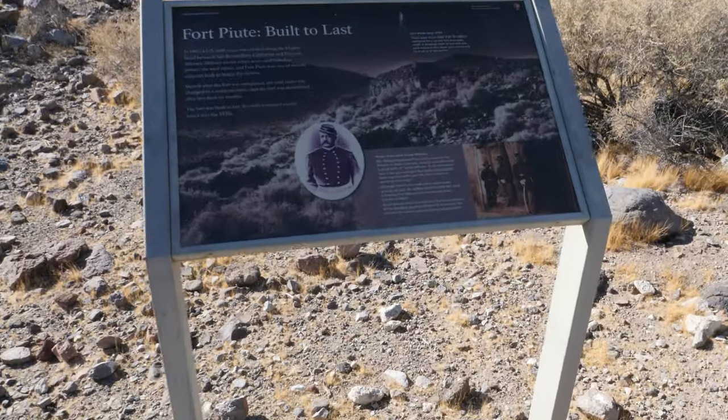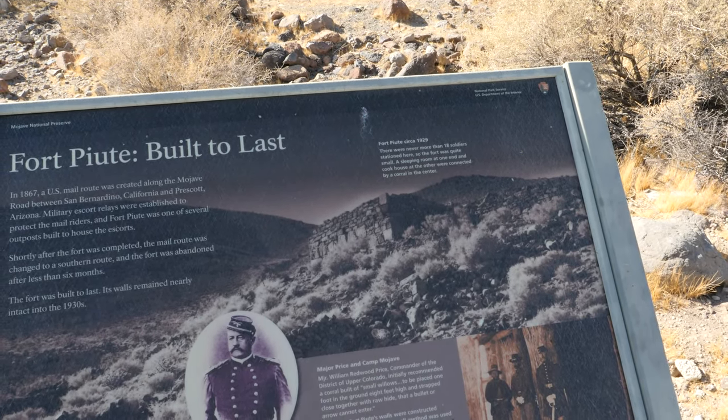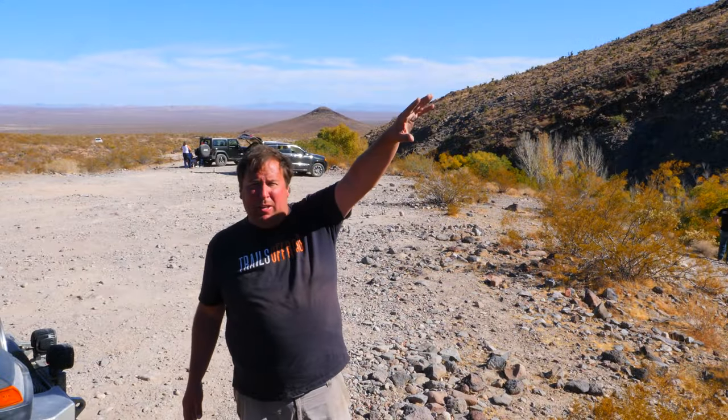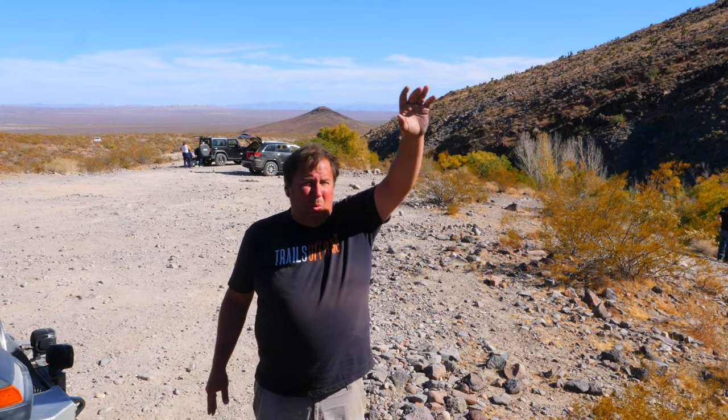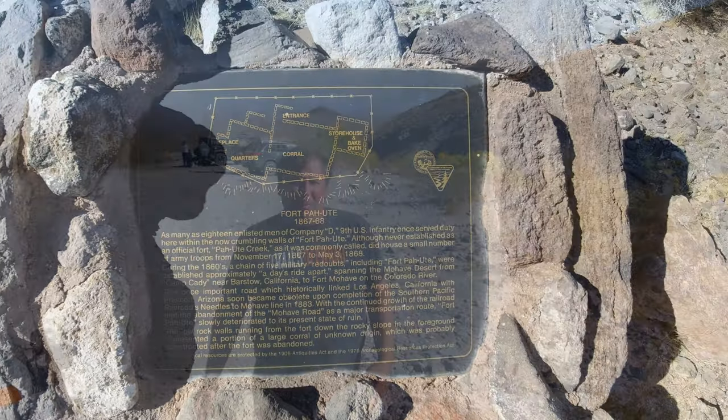So here we are at Fort Piute, and this is one of the cool stops on the trail. A lot of history here. Now, the old trail used to actually be in the stream down here, and it went up the hill and around the canyons and up to the butte view that you saw earlier. The area still has a lot of the little fort structures left. Unfortunately, most have been picked over by people, most of them gone. 15 years ago, I came out here, half the buildings still had roofs, stuff inside. We'll walk around a little bit, see how it is.